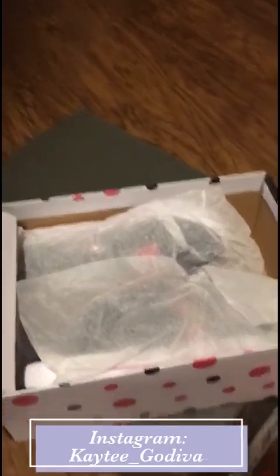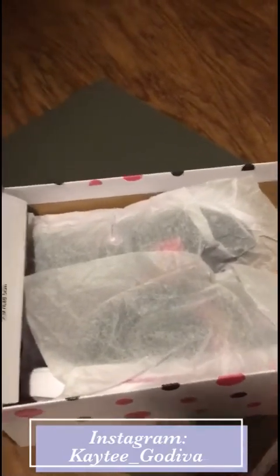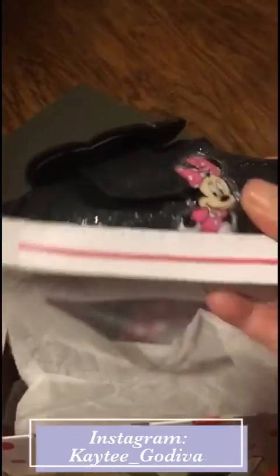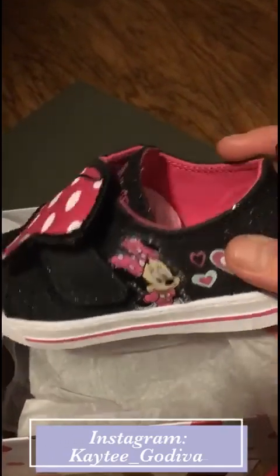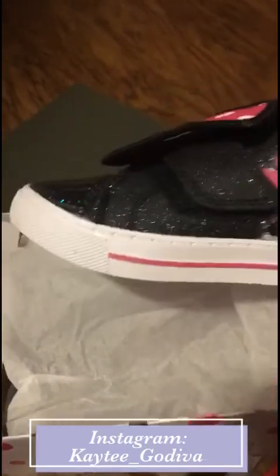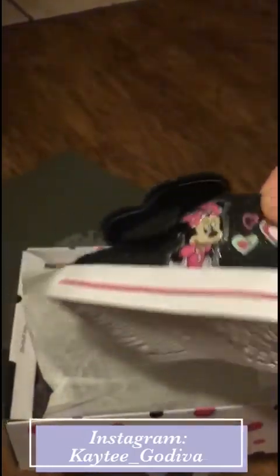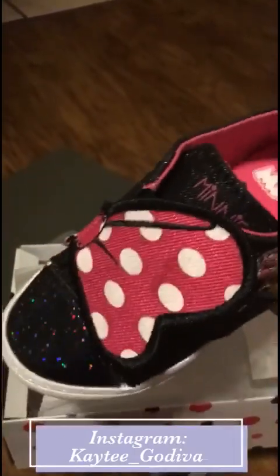And she already has brand new Frozen shoes. But like I said, my kid goes like a weed, guys. She's tall and she's got big feet. So we already bought her a new pair to grow into. They're a size 9, and they're little light up Minnie Mouse shoes. She picked them out. This is what she wanted.